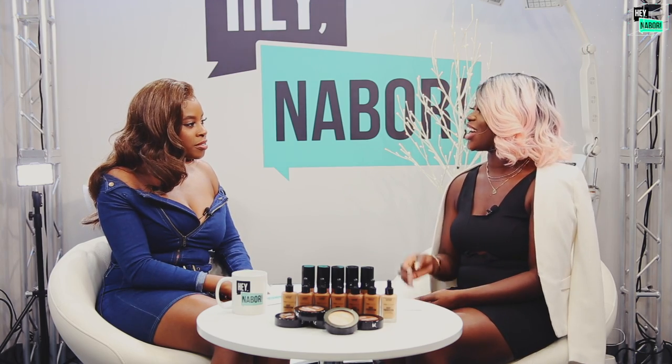What's your rule of thumb for that? For your concealer, you want to use a shade lighter. Okay, one shade lighter. You don't want to go overboard. It can give your face a little bit of a chalky look.